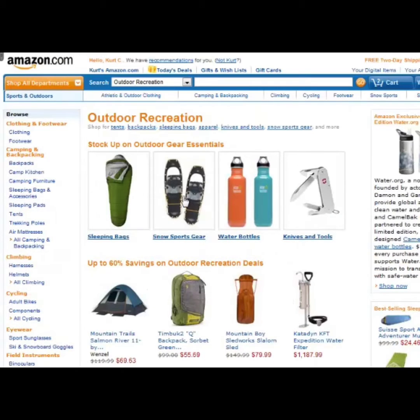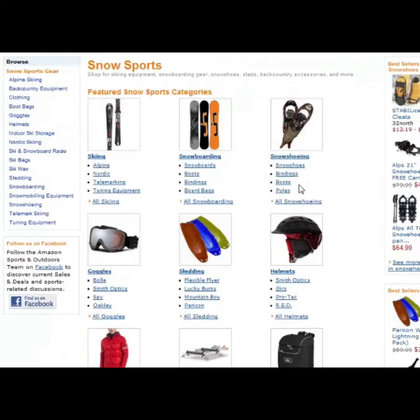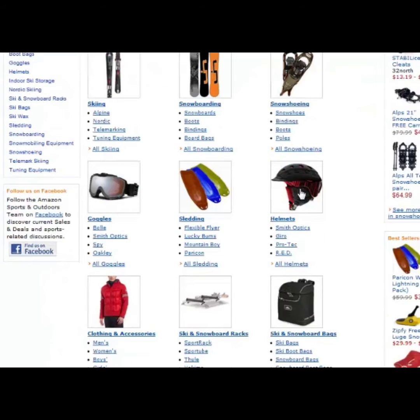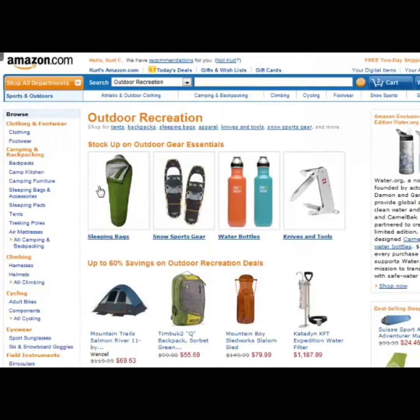Snow gear might be one. Let me click on that and kind of see what else. Skis, snowboards, snowshoes would be something I think people would buy online. They're probably pretty expensive. Helmets, that could be another great category. So again, I just want to be jotting these down.